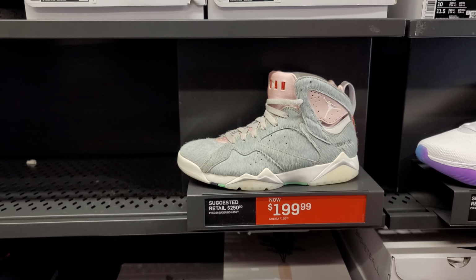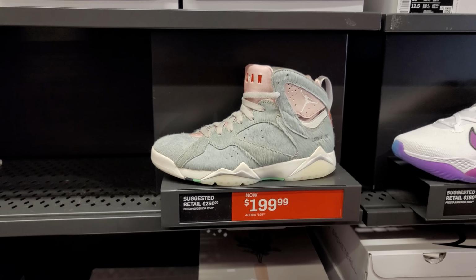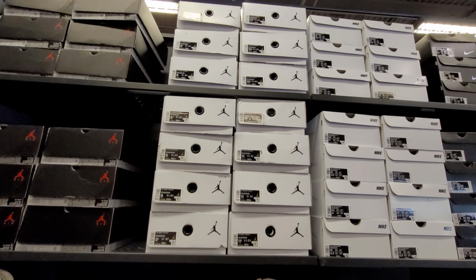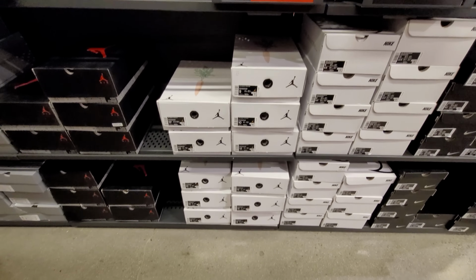They also got the Jordan 7s, you guys. And this one, it does look like you can use the 30% off. So that comes down to $140. They have more size on this, 8.5, 9, 9.5, 10, 10.5. I think up to 11s and 12s.